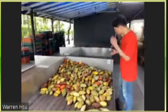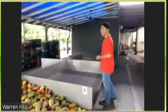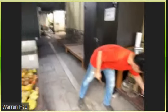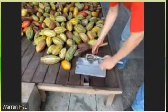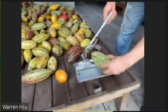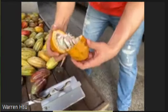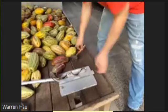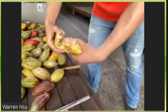So like here, we break the pod with the hammer. Also with special equipment. Some people like this, but some people like this one. Oh, nice. Like this one, they can open it very easily, like this. They don't touch the beans. They know exactly. Then for the hammer, it's easier. Just break like this, and you open it.